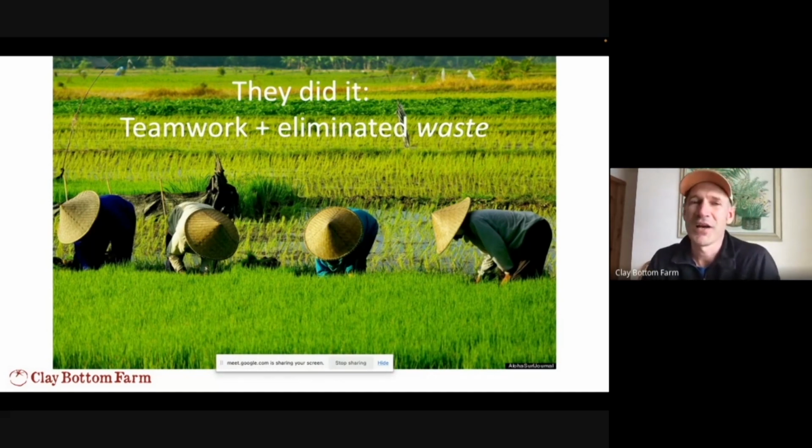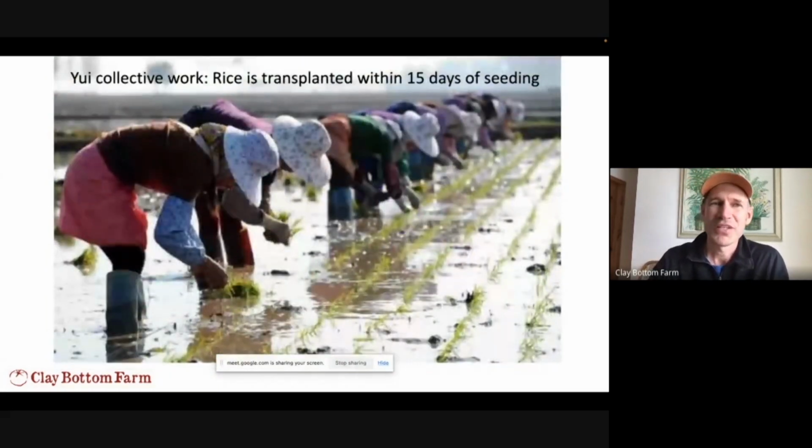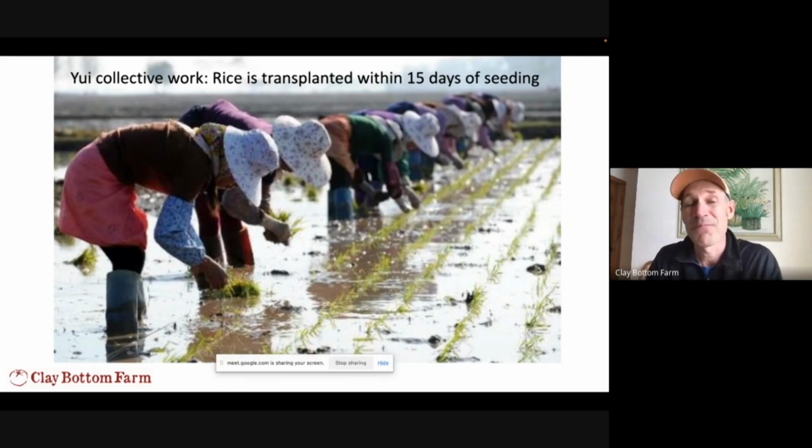What they did was apply teamwork and eliminate waste. For teamwork, they developed these UE collective work systems. Rice, for example, is a crop that has to be transplanted within 15 days of seeding, and there's a fairly narrow window of time in which it needs to be transplanted. A lot of our vegetable crops, we might have a week or two or more to go from seedling to transplant, but with rice you have to act quick. And so they formed work teams and got rice transplanted together in groups. Communities of farmers, UE collectives, would have performed this work.